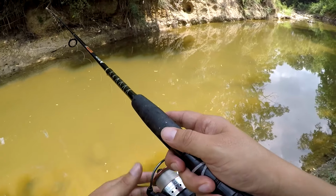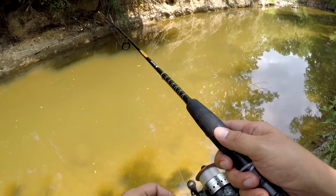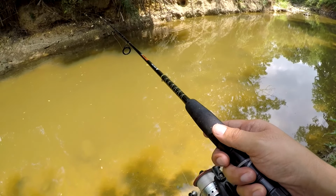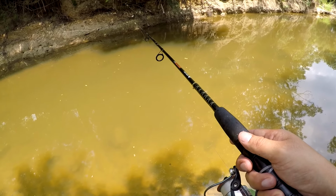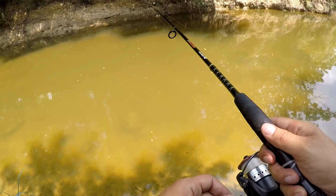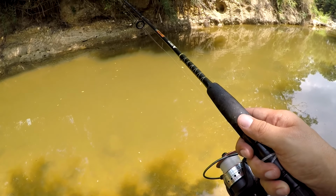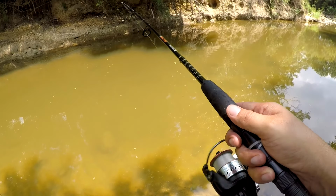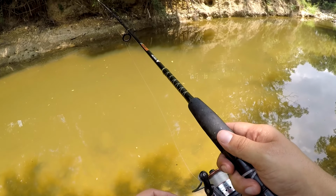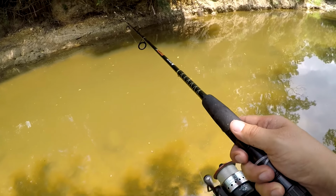Me, I started off with what a lot of us can start off with. I just went to Walmart and bought a couple rods. Start off with simple spinning rods like this. And just went out there and started fishing. Now, I had no idea what I was doing. I never even knew what bass fishing really was.